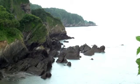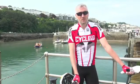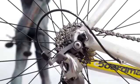So I've made it as far as Ilfracombe. I'm now standing in the shadow of a pretty controversial statue by enfant terrible of the modern art world, Damien Hirst.